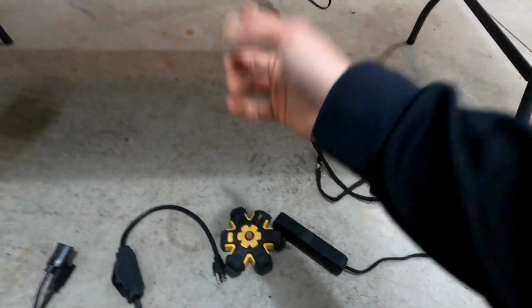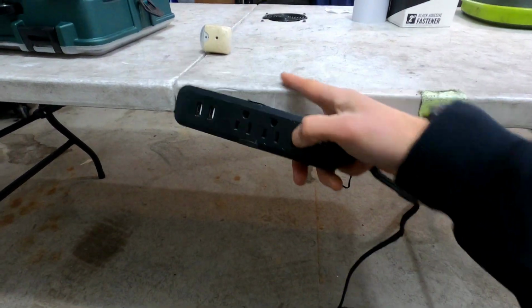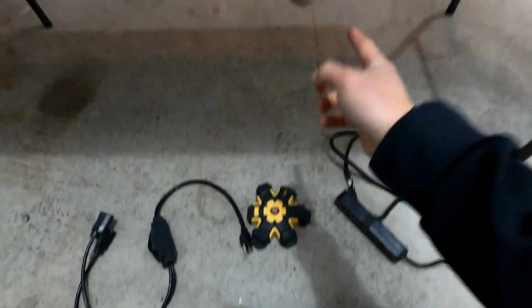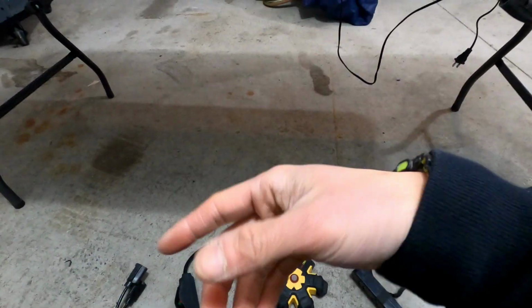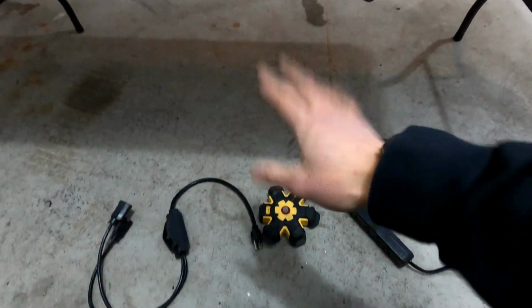And that way, if this is sitting up here and I've got my phone sitting up here, there's less chance that I'm going to bump this and pull my phone down. Whereas if it's down here, there's more chance I might grab it and trip on it. And I've seen people do that. I'm just trying to avoid as much clutter on the ground as I can.